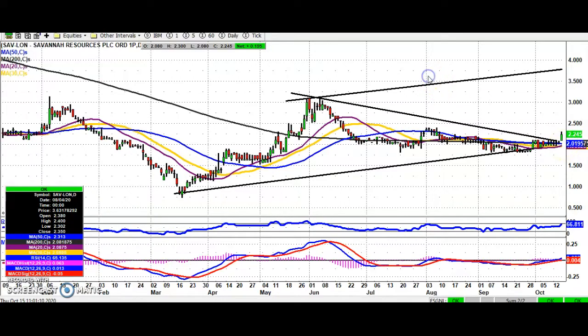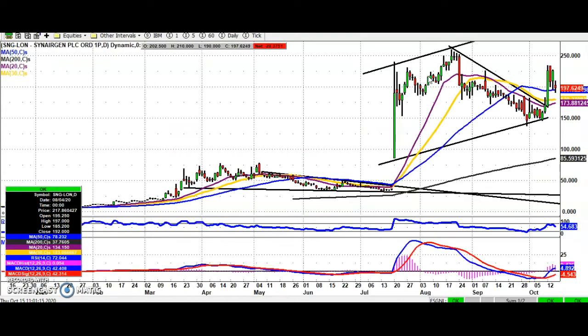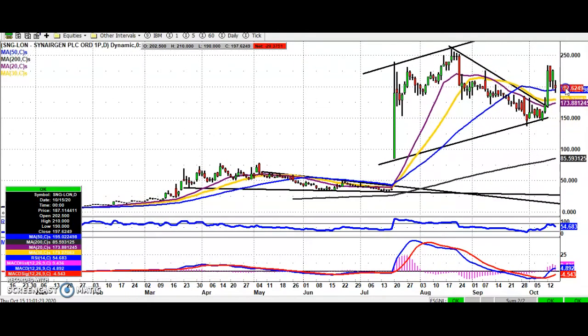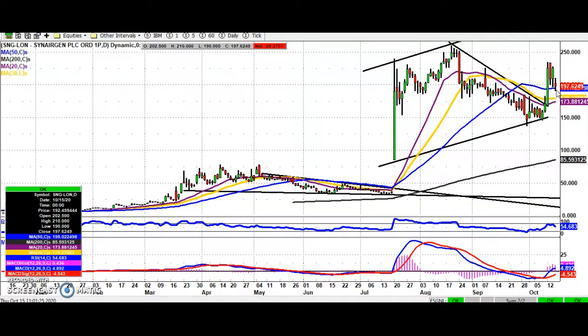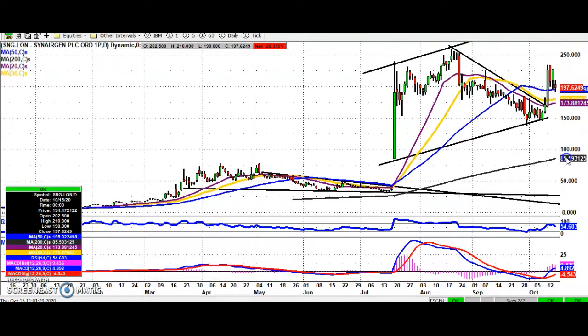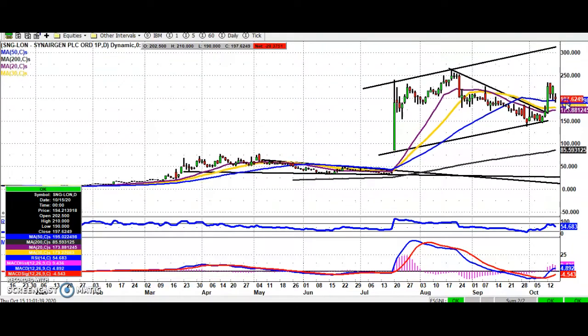Just a couple to go now in this rather longer than expected session. Synergen, I think a cash call has been arranged here, so the company's got the money in now. It'd be good to see the shares hold above the 50-day moving average at around the 195 level. I think the cash call was done at 175, so at least while we're above the 175 area, we're still on the bullish tack.